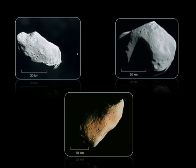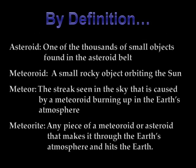All of these are significantly larger than the typical asteroids. Typical asteroids are less than 1 kilometer in diameter. There are a lot of terms that get out and about: asteroids, meteoroids, meteorites, meteors, and they're just sort of bandied about rather carelessly. We want to make sure that we get them clear so that we can speak intelligently about these issues.